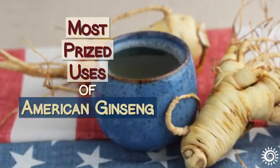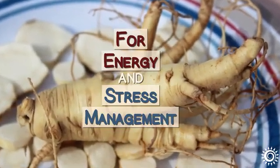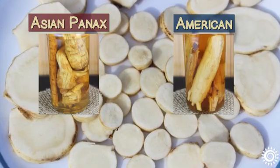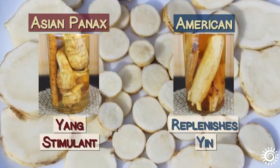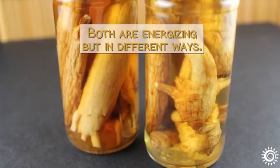Most prized uses of American ginseng. For energy and stress management. Both Asian Panax ginseng and American ginseng are qi energy tonics. The main difference is that Panax is a yang stimulant, whereas American replenishes yin essence. Both are energizing, but in different ways.